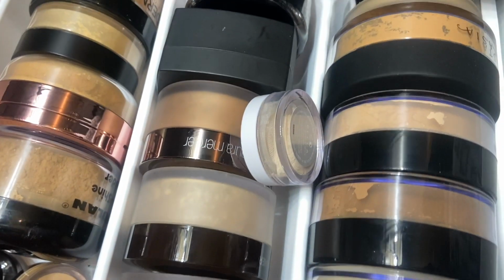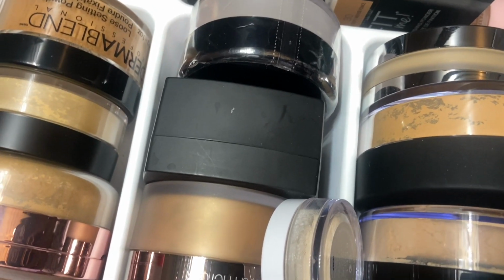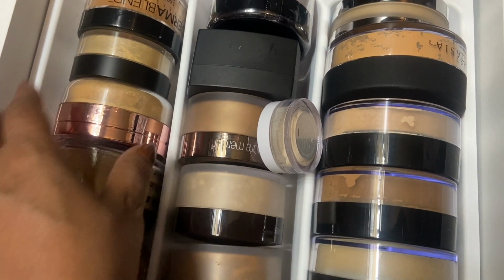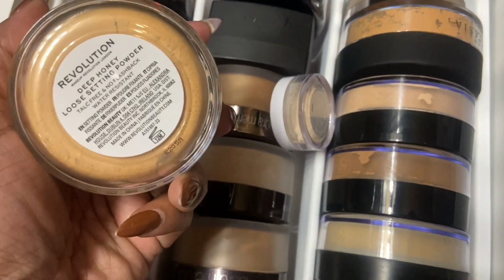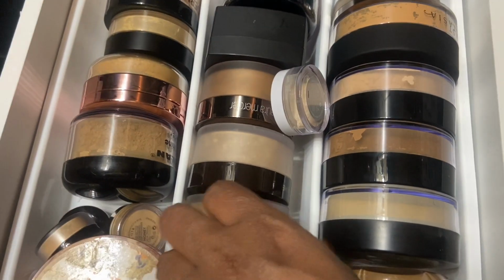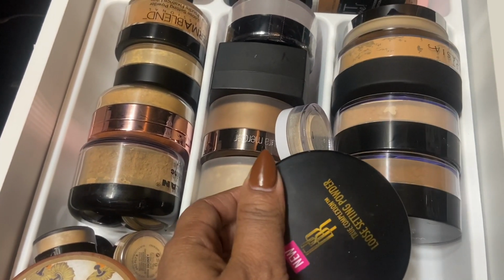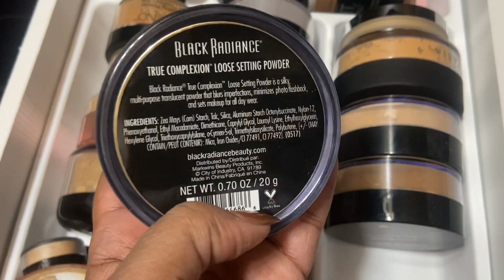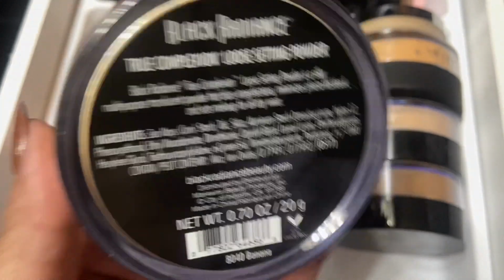Let's look in here for a loose setting powder to set the concealer under our eye. I think I want to pull out, do we want to try this Revolution? I feel like this is more for all over the face, not really under the eye. I want something a little bit brighter. So maybe I could try just this Black Radiance, and what shade is this? Banana. Okay, we'll choose Banana.